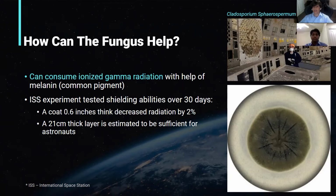There was a radiation detector right underneath the petri dish. It was estimated that a 21 centimeter thick layer of this radiation-consuming fungi would be sufficient to protect astronauts from deadly radiation in space. This fungus was also considered for the Mars mission.